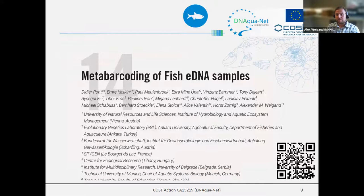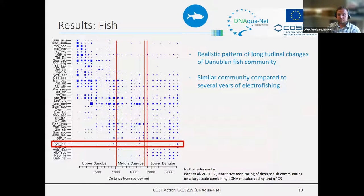So coming to the first results, the metabarcoding of fish eDNA samples. This was based on the 12S marker and using water samples. And here you can see the distribution in relative abundance of sequence reads along the Danubian catchment from the source to the delta. And we find a very realistic pattern of longitudinal changes of Danubian fish communities. And those changes, or the community itself, are highly comparable to the results we obtained from electrofishing within the Joint Danube Survey 4, but also from previous samples and surveys.